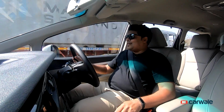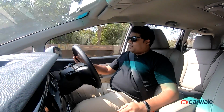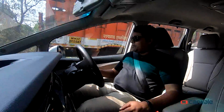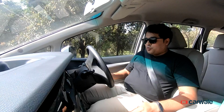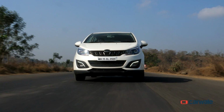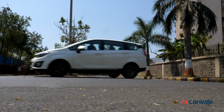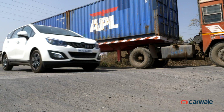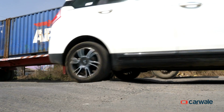Of course it rolls, like any tall car would, but it's plenty confident while taking corners. And should you refrain from acting like Michael Schumacher, it's fun too. Even around the tighter confines of the city, the Marazzo responds well to steering inputs. It has a relatively tight turning circle and it doesn't have pronounced body movements over bad roads, unlike a typical body-on-ladder car.